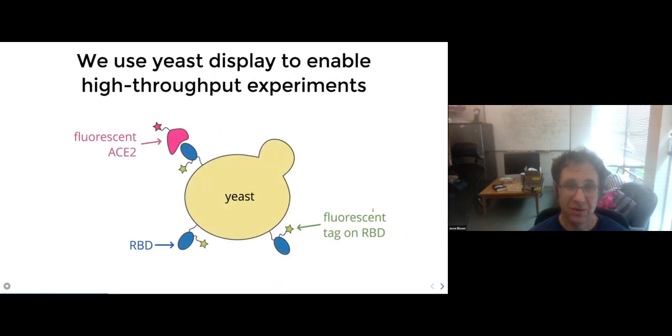In order to look at the biochemical effects of these mutations in high throughput, we used a yeast display system. As I mentioned, the RBD is an autonomously folding protein subdomain, so we simply express it on the surface of yeast. And in general, only proteins that are properly folded will be trafficked to the surface of yeast. And then we can detect them with a fluorescent tag on the RBD. We can also incubate these yeast with fluorescently labeled ACE2. And to the extent that the RBD binds to the ACE2, the yeast will then become fluorescent with that particular color.